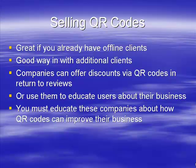But of course, the real key here is that you have to educate these companies yourself and show them how QR codes can improve their business. Most of these companies, when you approach them, are going to look at you quite blankly when you say, oh yes, QR codes, they're really good. They're not going to know what you're talking about, plain and simple. It's just the way it is. They're not very well known.